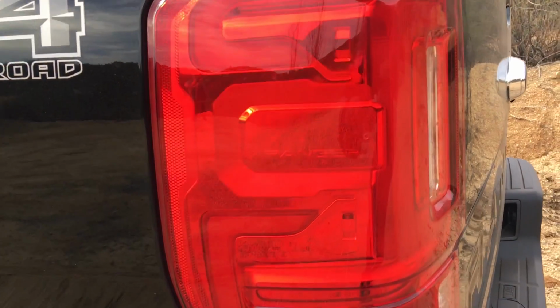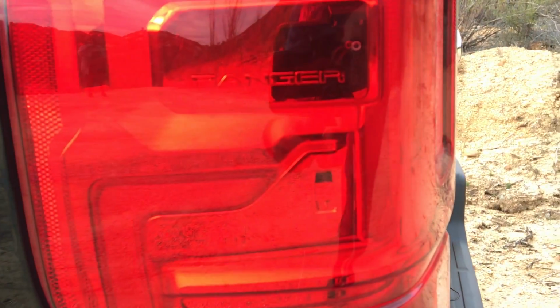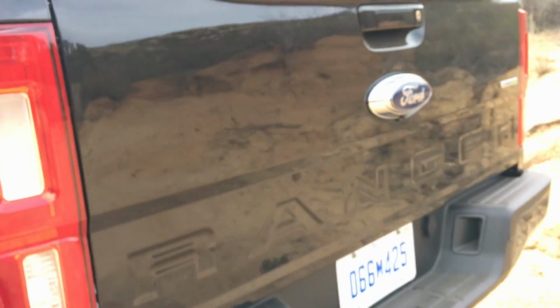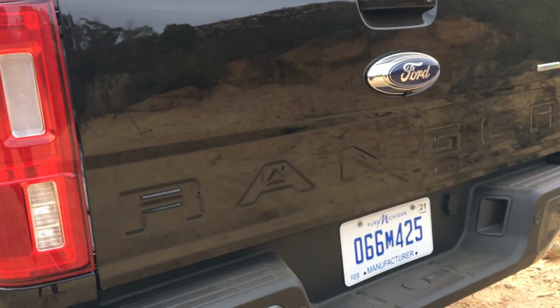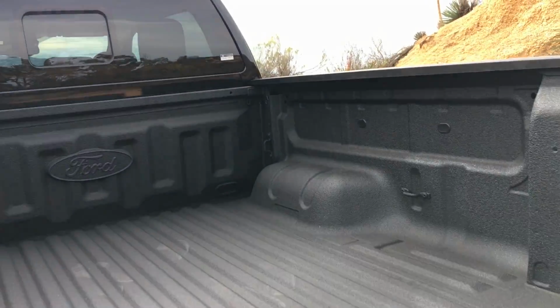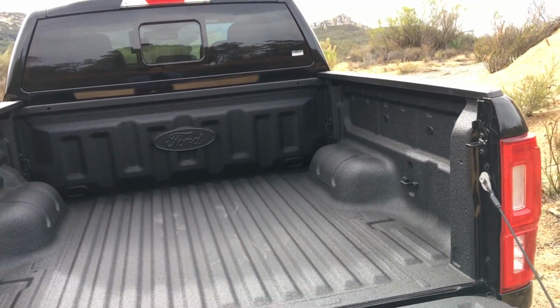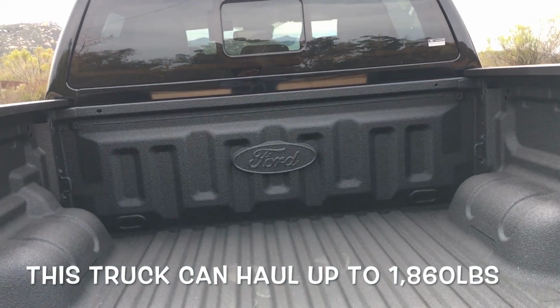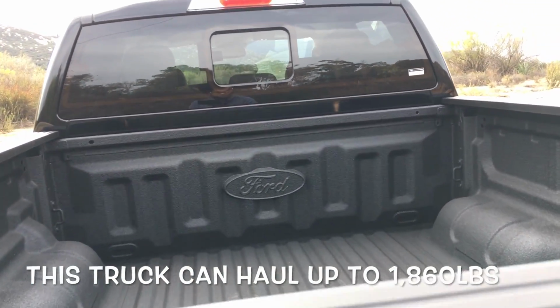You have a little area here in the light that actually says Ranger. Ranger back here on the tailgate. Tailgate isn't automatic, so you do have to fold it down, but you do have bed liner back here. And you even have your Ford logo right there.